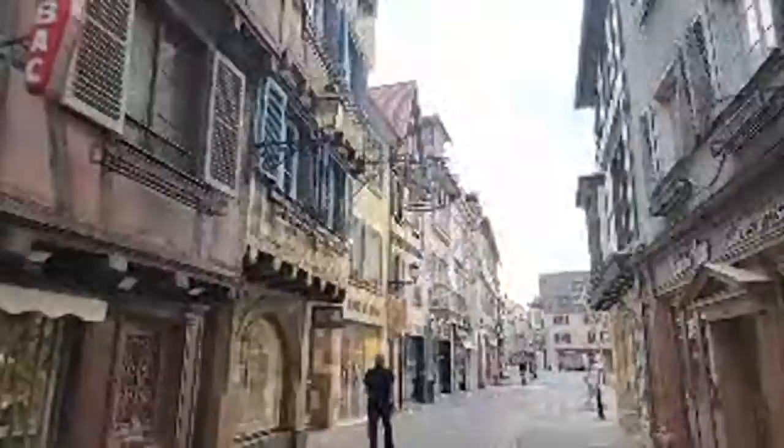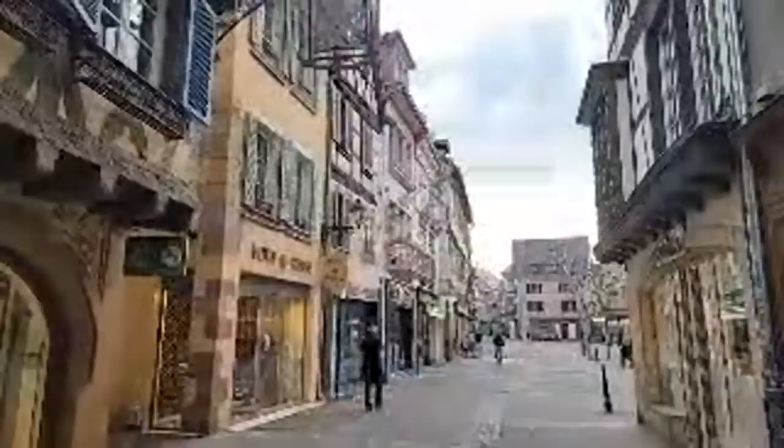Oh, but look at the metal signage on the buildings. People know what store is there and stuff. Not all of them are the same anymore, but it could be where the store used to be. So that's kind of cool.